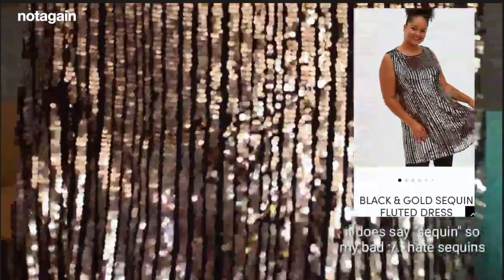But just a couple of things. First, I see from your statement in the photo that it did say sequins and that you hate sequins. This tells me you don't read descriptions, you just look at pictures. Secondly, I hope you don't think that you're going to look like that girl in the picture. There's no way in hell that dress is going to be flowing like that on you. Nope. Nada. Not gonna happen. Not even if hell freezes over.